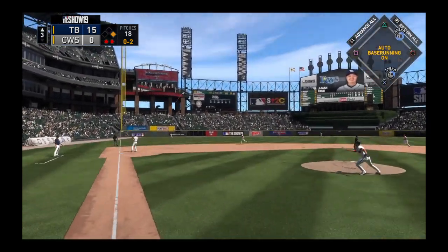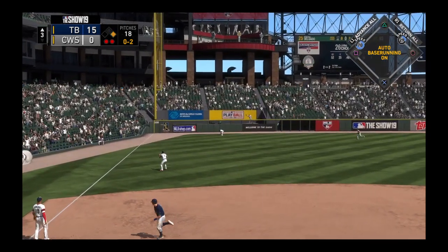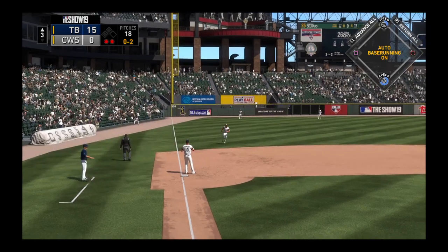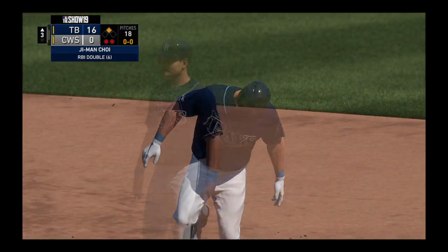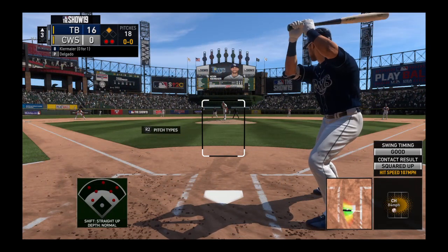This is line to left. He leaps, but he can't get it. It's down for extra bases. Adames rounds the corner and is headed home. He comes across to score as they extend their lead even further. Yeah, they've been crushing it at the plate all game long, as 16 runs on the scoreboard can attest.